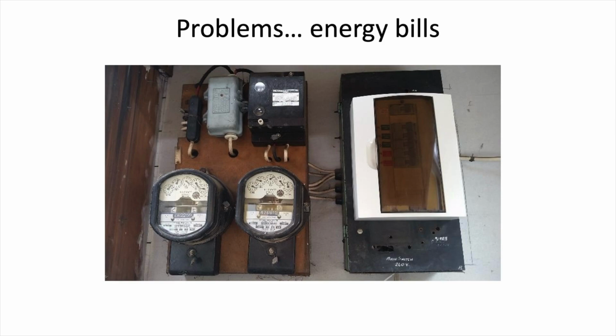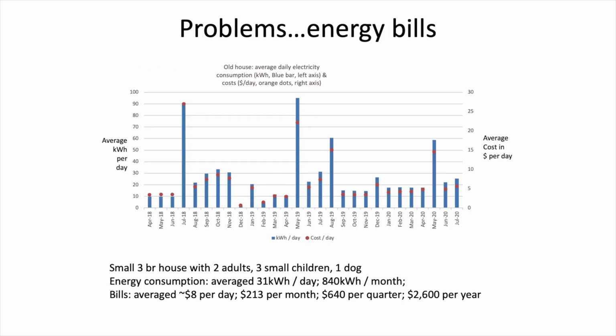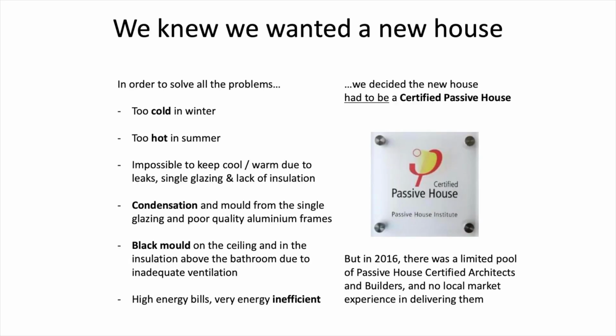Energy bills were high, even though the house was small, and we were fairly economical with it, about $640 per quarter, $2,600 per year. It would be more now with the increased electricity prices, I'm sure. So with all these issues, we knew that we wanted to, in the house that we built, try and resolve this and have a better environment to live in.